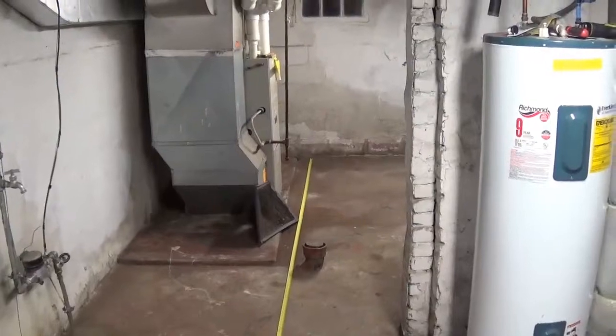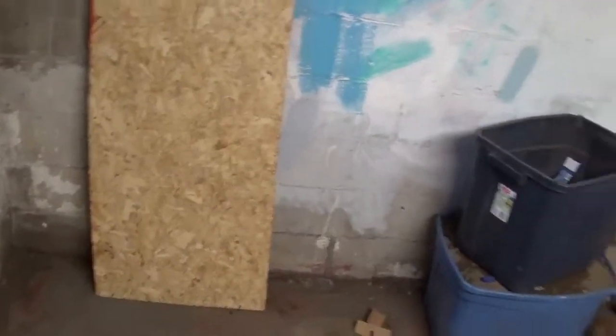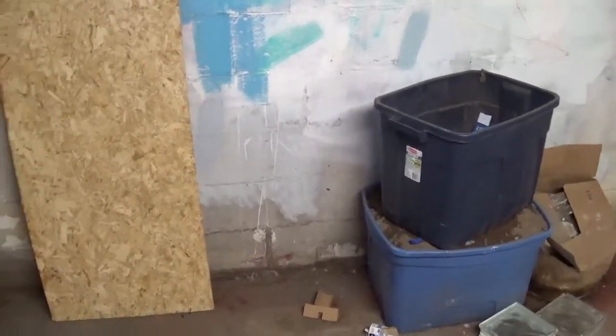Okay, so I just measured it. It's approximately 23 feet from that wall to this wall. Now, what I'm thinking about doing is kind of like an out and back kind of railroad.